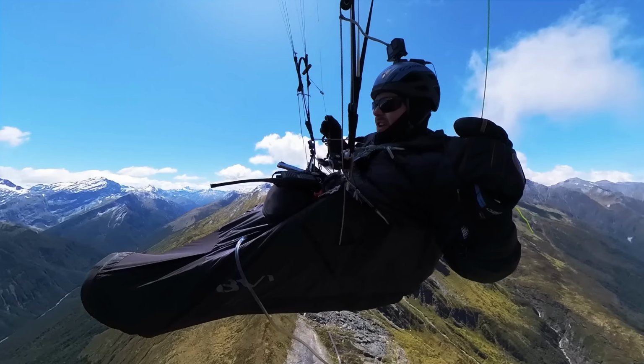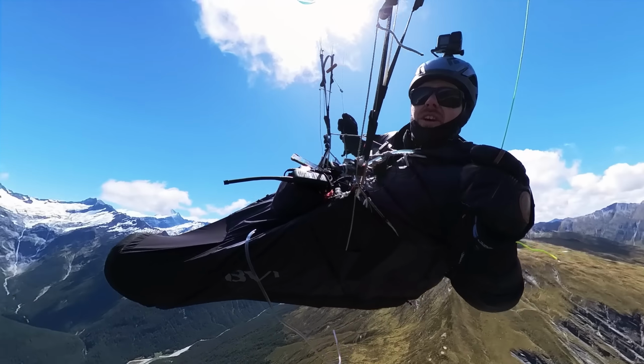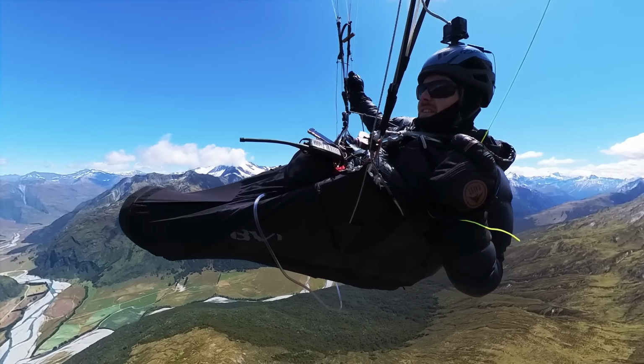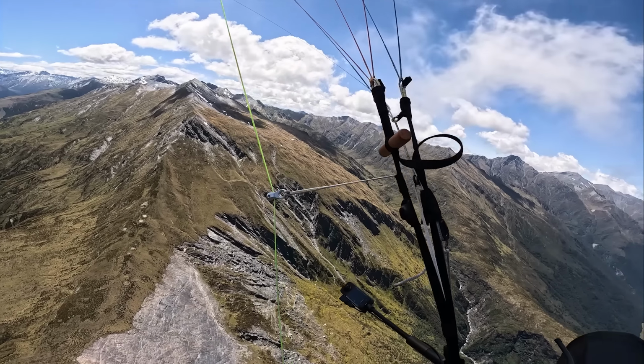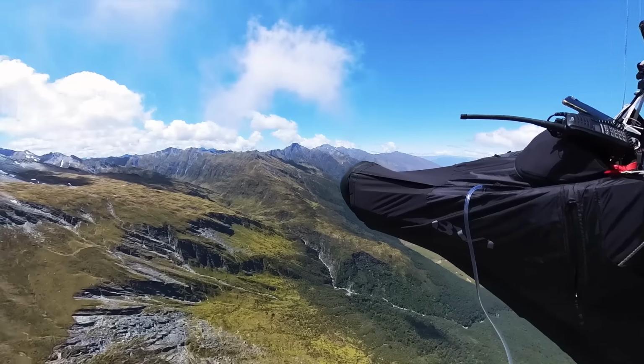But it's 1:30 and there's quite a bit of cumulus downwind. Not as much in the Shotover, but I'm looking straight ahead and it looks pretty cloudy. So yeah, we'll see.